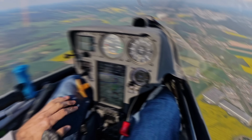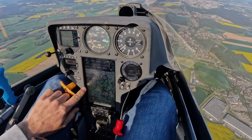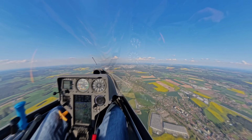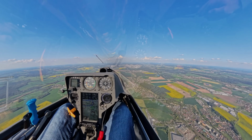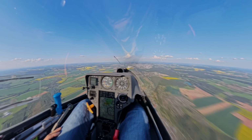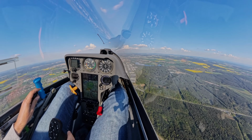Some final glide training. I'm here a little bit below the final glide, or let's say exactly at the final glide, but I want to arrive in 800 meters at the finish cylinder in 13 kilometers. So let's try to find a little bit of energy lines. Also need to avoid this parachute zone. So let's see if I make it, but now it's getting down. Yeah, another lift.